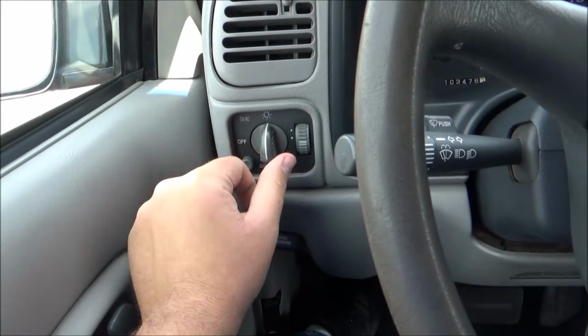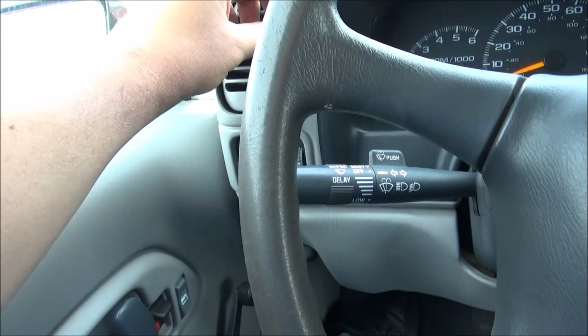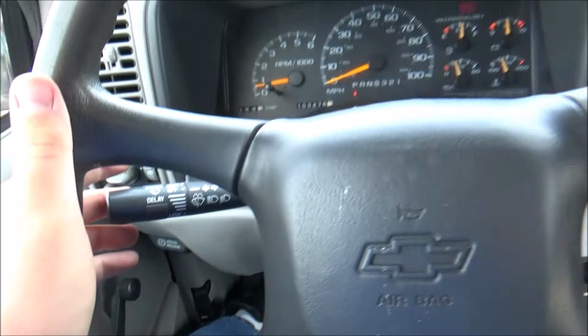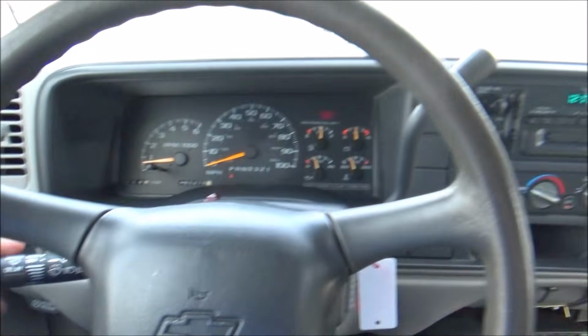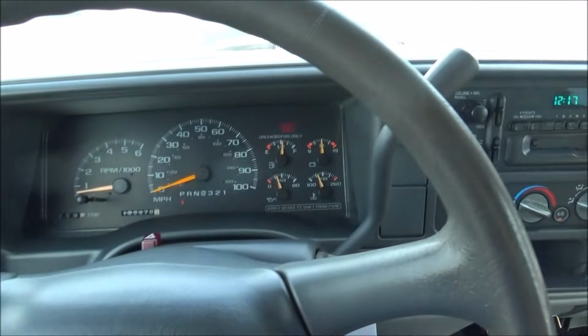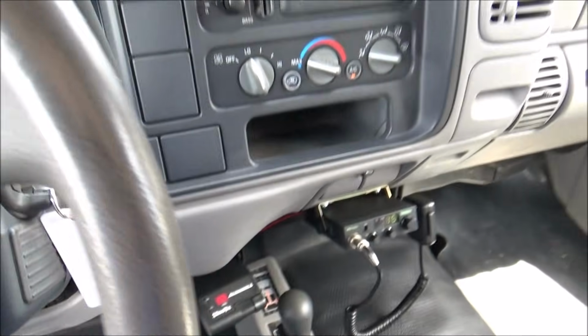You have your headlight switch, panel dimmer, climate vent for the driver, and on this side is your high beam, turn signal, and wiper stalk. And on this side is your column mounted gear shifter.